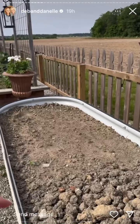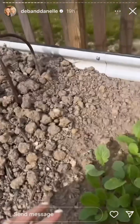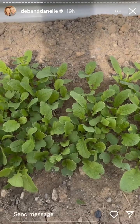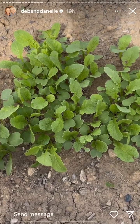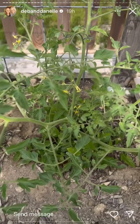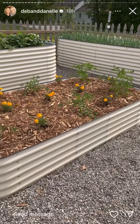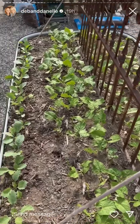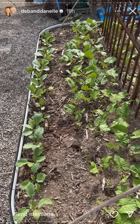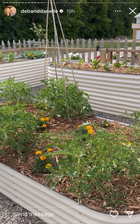I planted some seeds maybe a week ago, and these were some free seeds that we got with our order. They always send a pack. I think these are some type of radishes, a cherry tomato, cucumbers. Here are 6 tomato plants. Green beans. These are kohlrabi. Tomatoes. I need to stake the rest of these up. Zucchini.